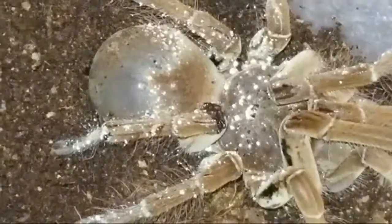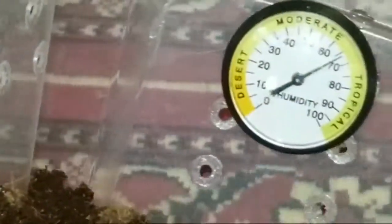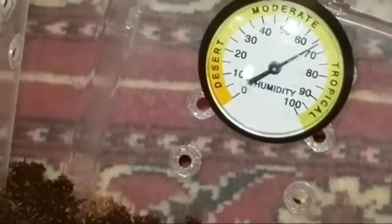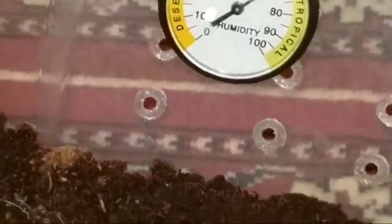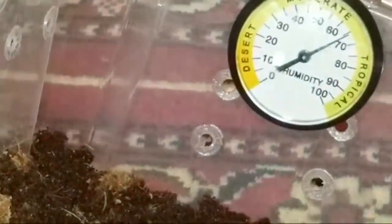So, the humidity is definitely... Let's see, I'm trying to get a shot of the humidity gauge for you guys. As you can see, it's very humid in there for her. It's almost 70 degrees, so it's pretty good. I think I'm going to tape off some of these holes. I think I have too much ventilation in her enclosure. I'm definitely going to do the same for Dozer to keep more humidity in, less air out. So these guys have all the humidity that they need. But yeah, it's very humid in their tanks. So one part I'm doing is definitely good.